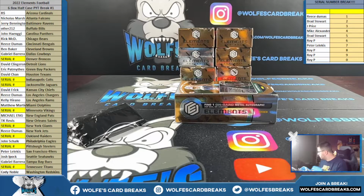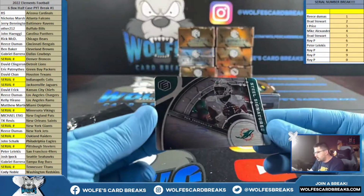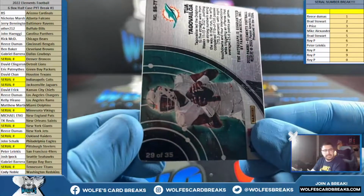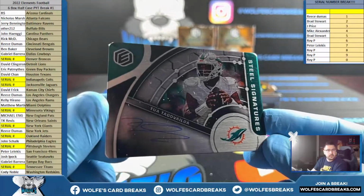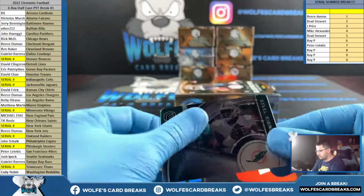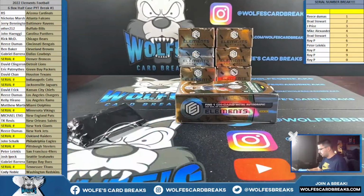And then on top of that, how about a Tua on card signatures? The Miami Dolphins, 29 out of 35. Tua on card autograph to 35. Elements football, my friends. Everyone give it up for Elements football. That is crazy. That was pretty good, man. That was pretty darn good. Wish this thing would, there we go. Stop hissing.